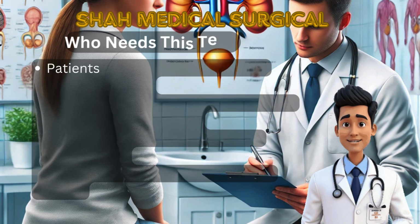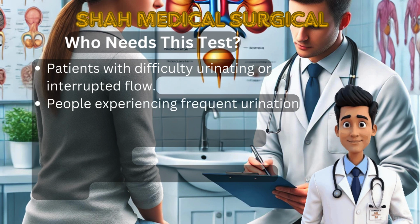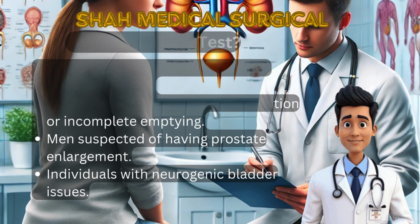Who needs this test? Doctors recommend this test for people experiencing difficulty urinating or interrupted urine flow. It's useful for those who frequently feel the urge to urinate but can't empty their bladder completely. Men with suspected prostate enlargement should also undergo uroflowmetry. Patients with neurological disorders affecting bladder function may need this test as well.